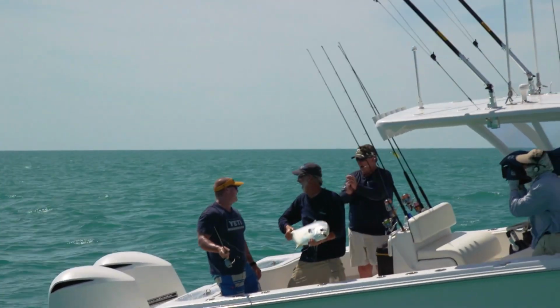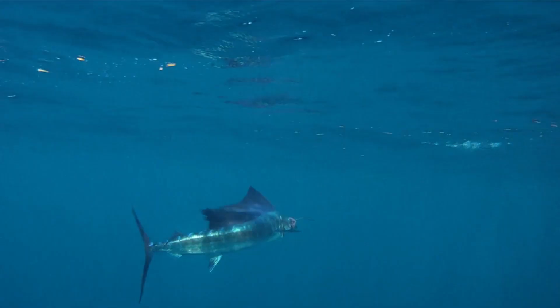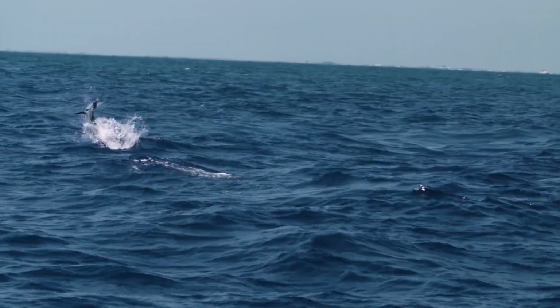I do not believe we caught that damn fish. Come on, guys, come on. Coming up, go, go, go, go, go, go, go. Woo! Big wave, hold on. No sail, second sail, right here.